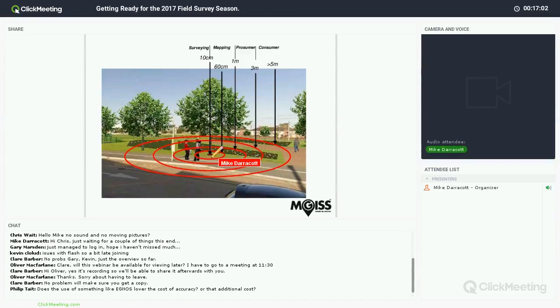external capability. Then as we move out the circles themselves, you'll see that typically a sub-meter receiver, a mapping grade receiver giving you accuracy of 60 centimeters would still plot the position of that tree roughly where it is, and actually that is what we class as map accuracy. So somewhere in between 1 meter and 10 centimeters is roughly where we would expect a sub-meter receiver to plot you in real time.